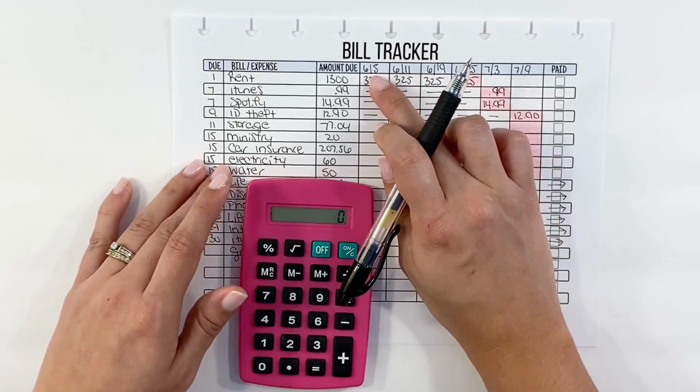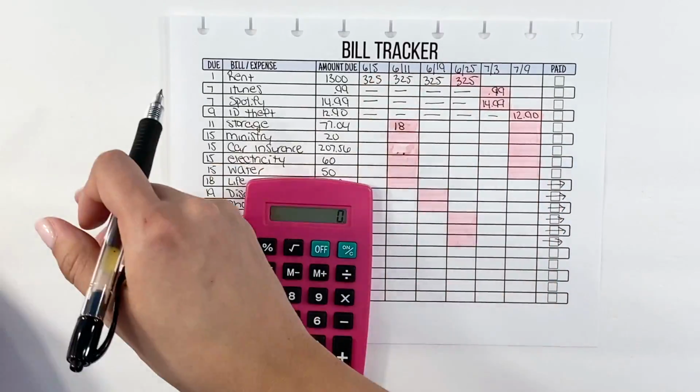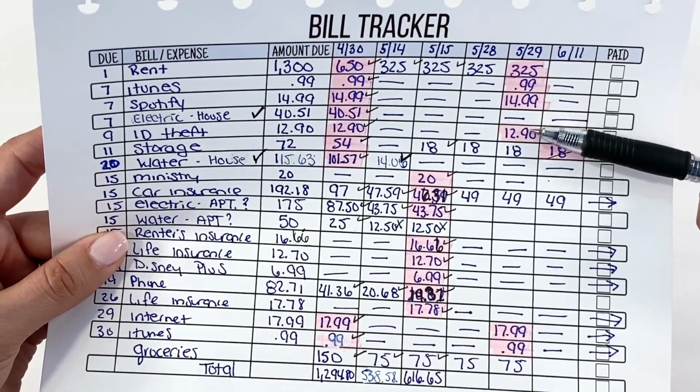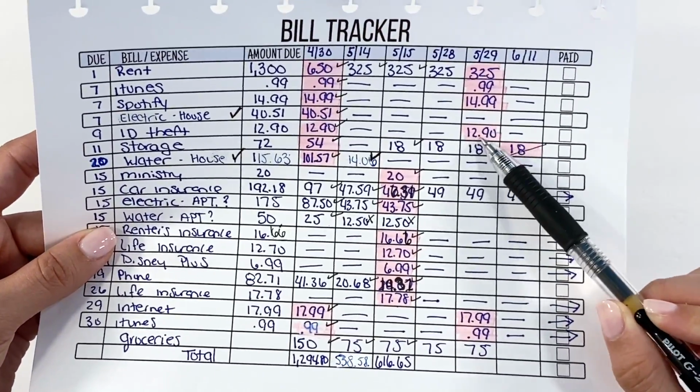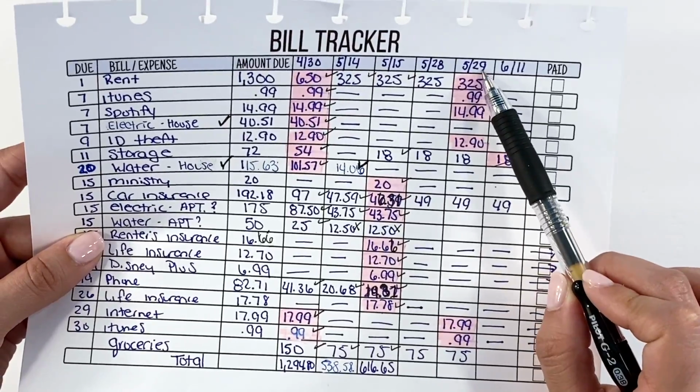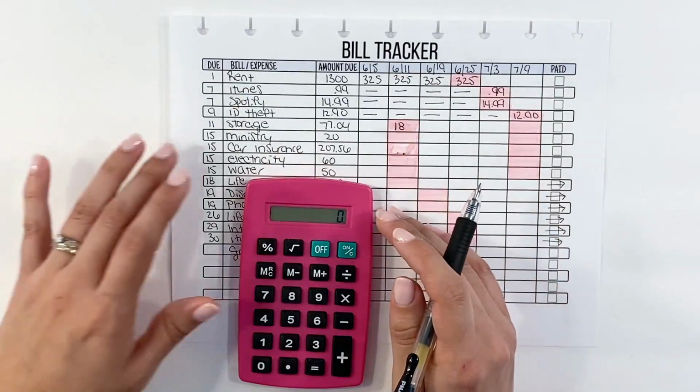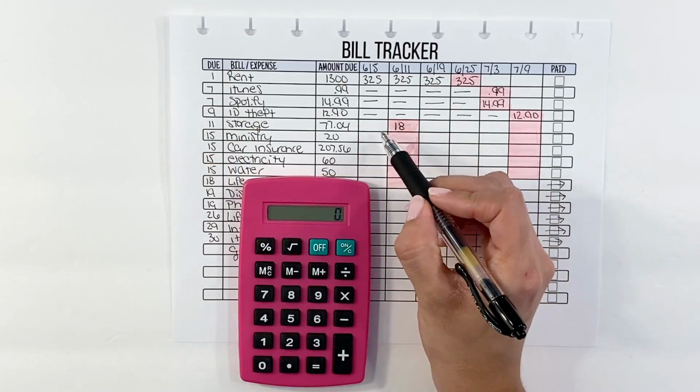And again, I have a payday on the 5th, but keep in mind, my pay had switched. So we had already set money aside for that. $12.90 is gonna be paid on the 29th bill, or the 29th payday. All right, storage. This is different.